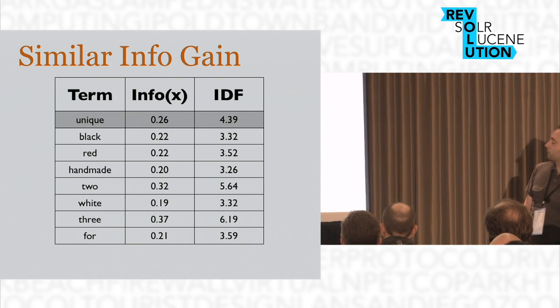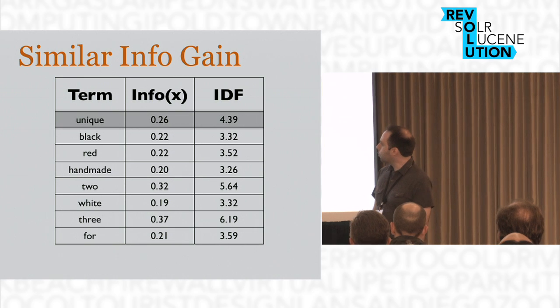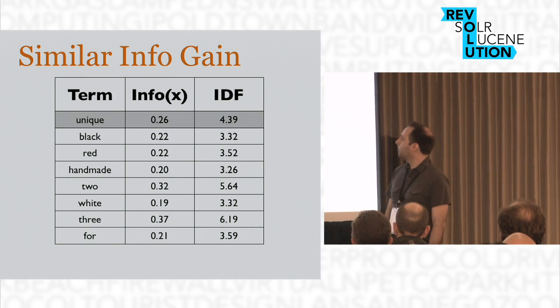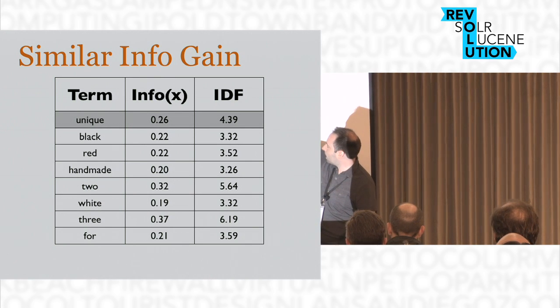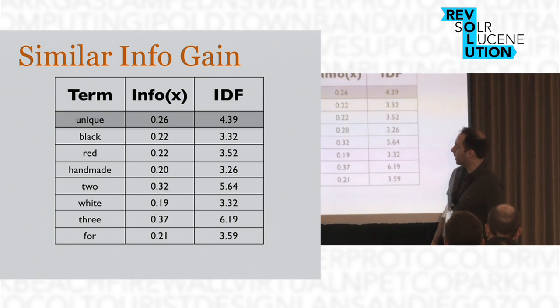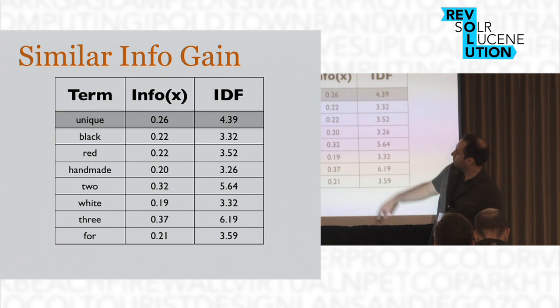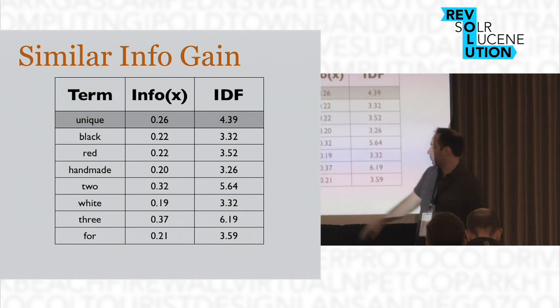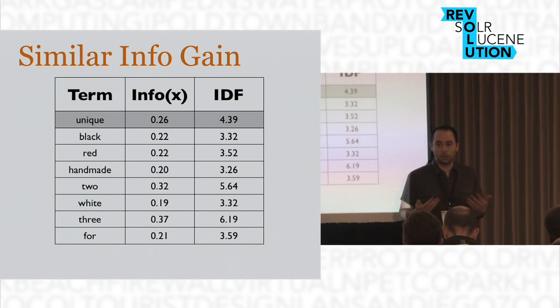We've really dropped the information, or the quality, I guess, or the weight of unique, so what's similar to it? Well, 0.26 for unique, we have some colors, black, red, and white. Handmade, which is essentially a stop word, but not necessarily meaningless. For, actually, when I was running the simulation, I didn't pull out stop words, so this is really encouraging, that we're kind of automatically finding things that look like stop words.